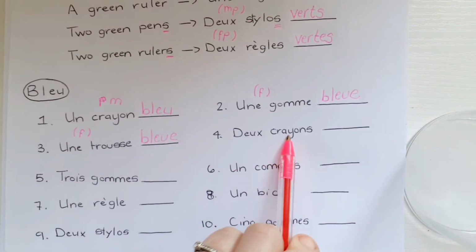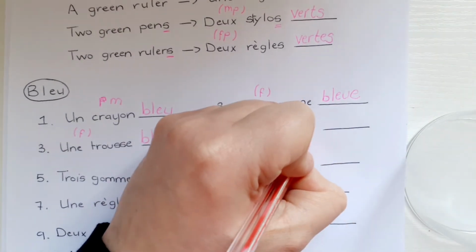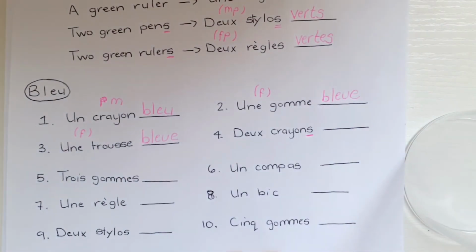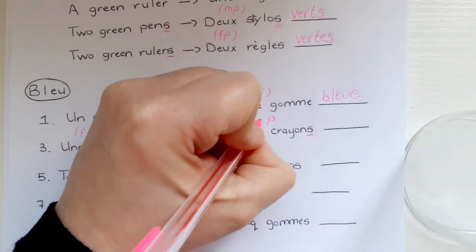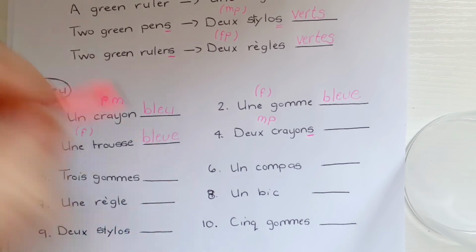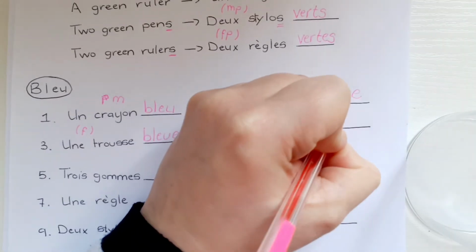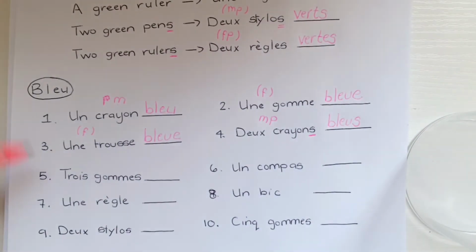Deux crayons, 2. I've got an S on the end of my noun as well. So that's telling me that this is plural. And we saw that crayon was masculine before. So what do I need to add to the end of my adjective? I'm going to need to add the letter S.